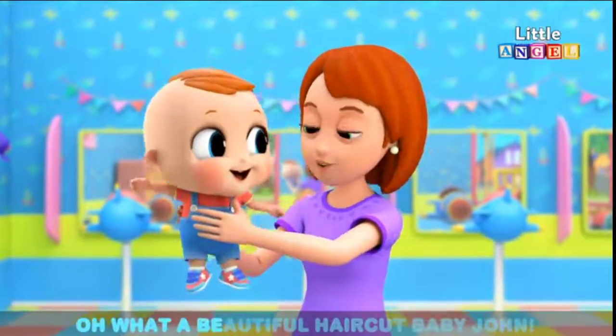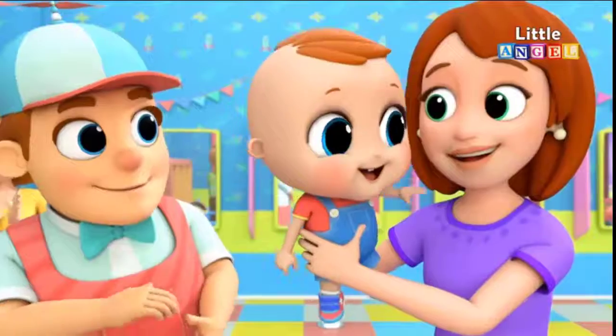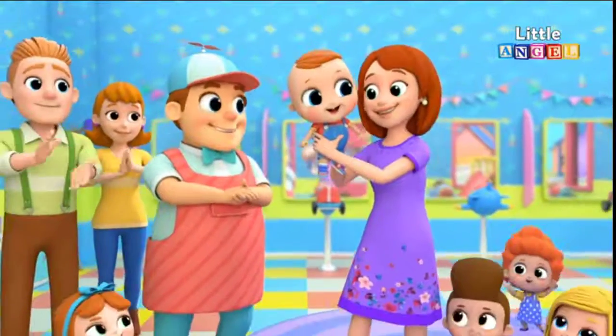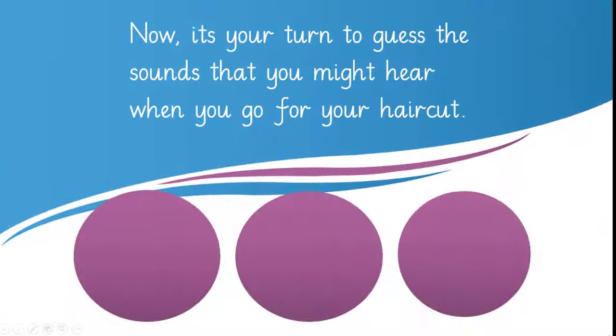Oh, what a beautiful haircut, Baby John. Now it's your turn to guess the sounds that you might hear when you go for your haircut.